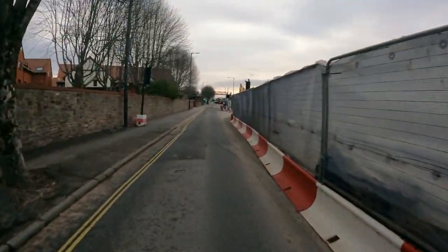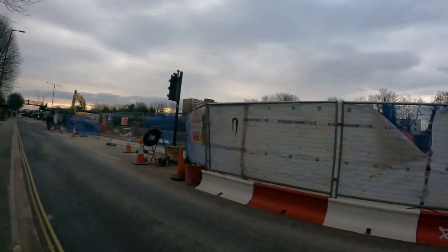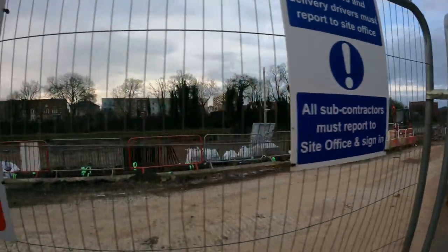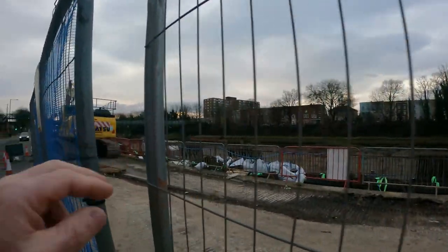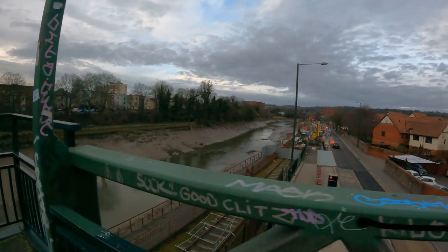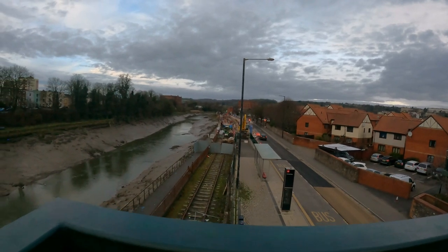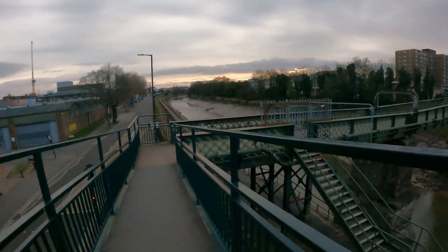Let's go a little bit further up. Here we go, let's take a look. Lots of steel reinforcing and stuff like that on the side of the wharf here. Come up on this footbridge, you'll get a better look. Look at that, nice. They're piling the road down there, reinforcing it. Looks like it's had some sort of structural problems. Nice. Just have a little look around.